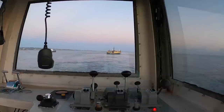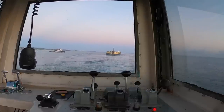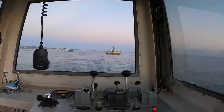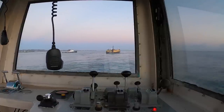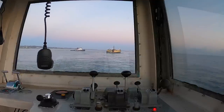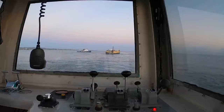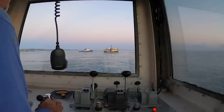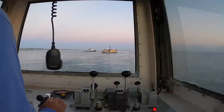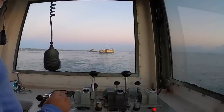For those wondering, this is a look aft at our doghouse, as we call it. On the left-hand side you can see the throttles, and then the NFU, the little black ball at the end of the joystick, that's for steering. Ahead of that is the rudder angle indicator. The first control here on the right-hand side runs the winch, the wire's on, and the other one, further right, runs the winch on the suitcase drum side.